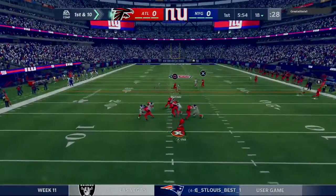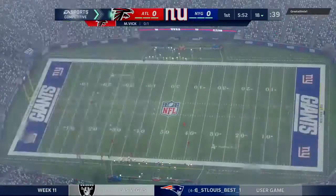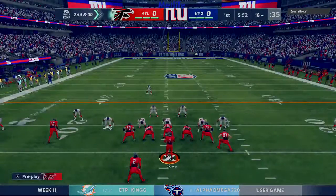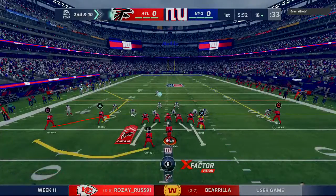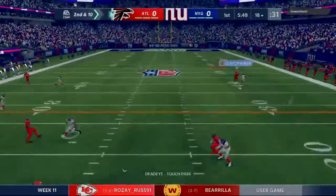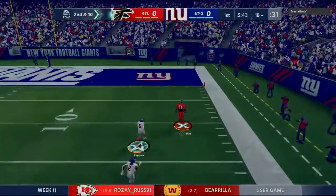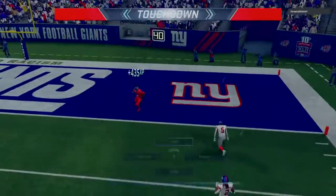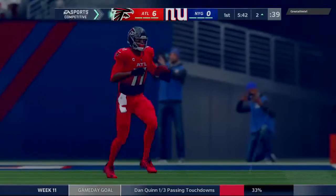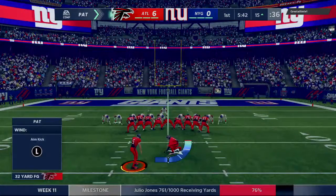They'll come out throwing here to start the drive. Flush to his right. And incomplete to open things up. The intended target was Calvin Ridley, but it's going to be 2nd down. After the incomplete pass, here now is 2nd and 10. Looking downfield for Jones. And got his man, complete. Touchdown Atlanta. Julio Jones, 82 yards. And the Falcons have taken the early lead.